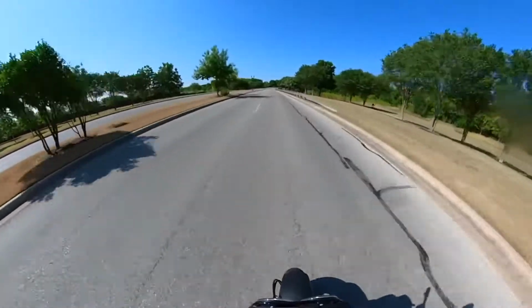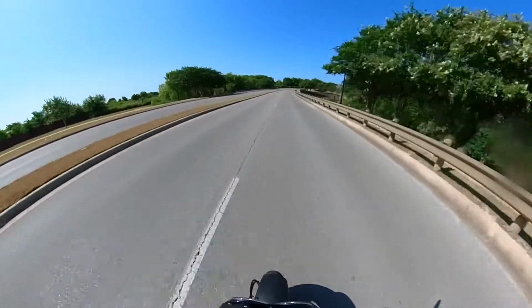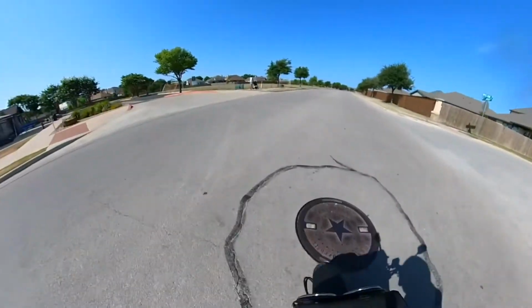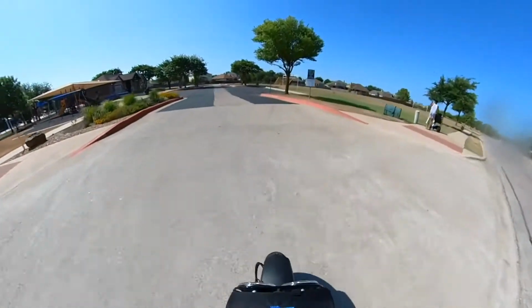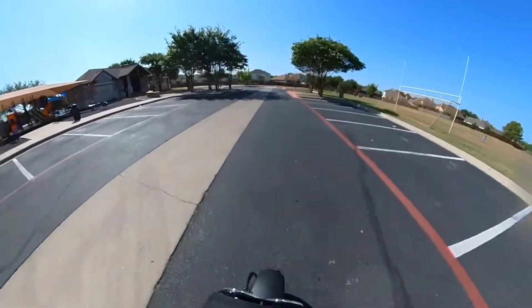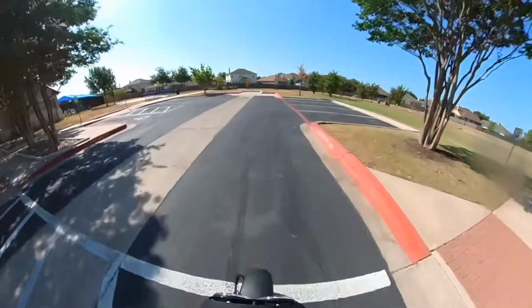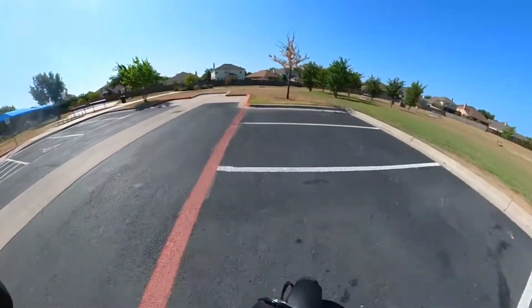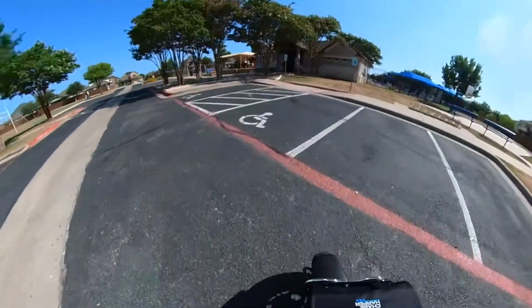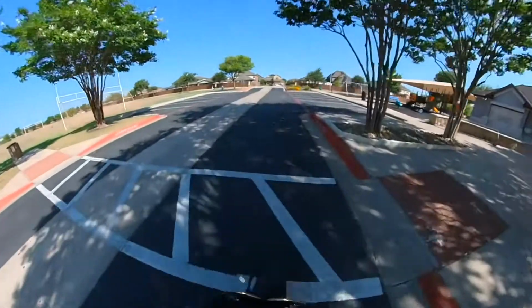Alright, let's see if I can remember how to get to the lake. It's been that long. Very nice little area right here. I'm going to take advantage of this shady area.